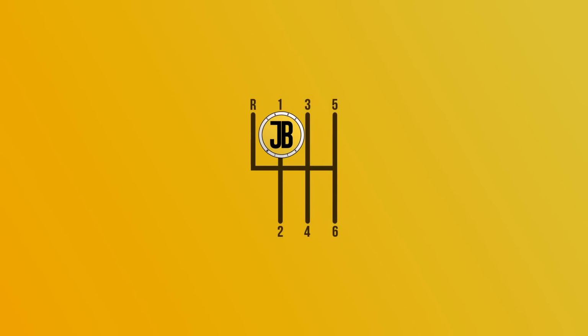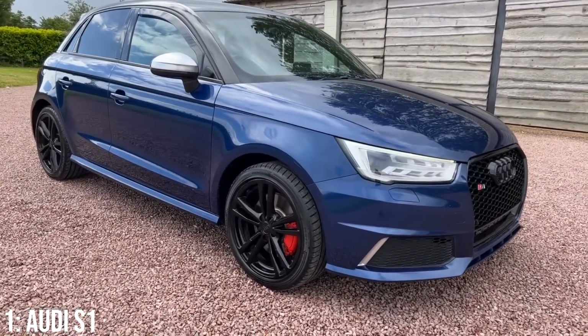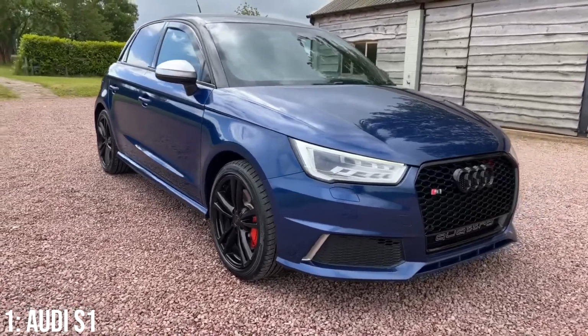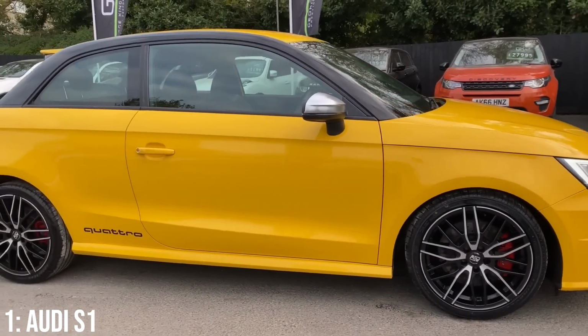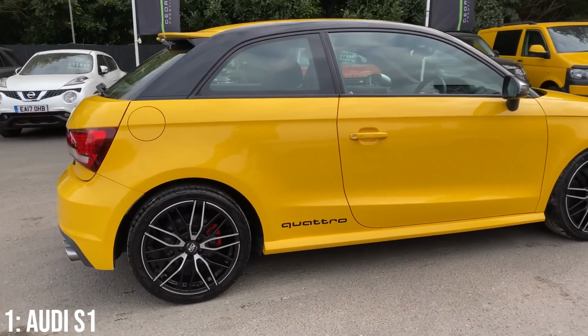Taking the top spot is definitely the best overall package for under 10k, and a car that only recently dropped into our price range, the Audi S1, a car inspired by the limited edition Audi A1 Quattro. It lost a lot of the cool factor of that Quattro, but at the same time it made the car a bit more sensible and usable for city driving. You can even get it as a 5-door, though in my opinion it does look much cooler as a 3-door.